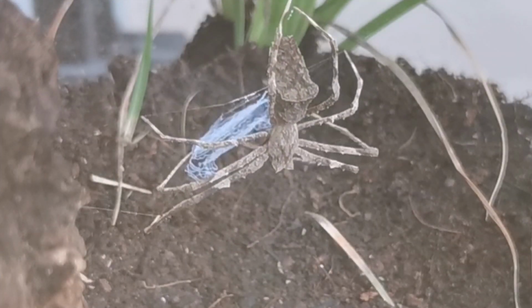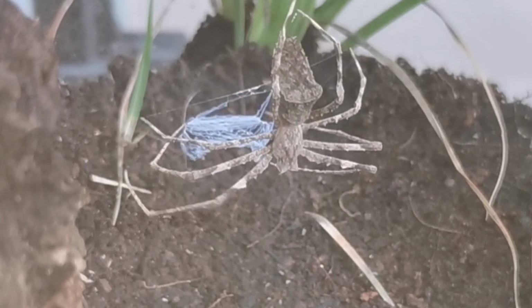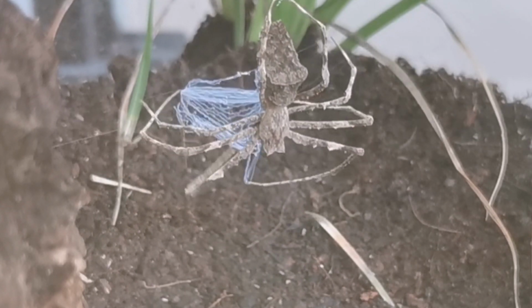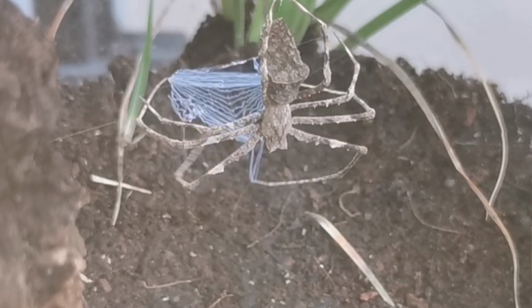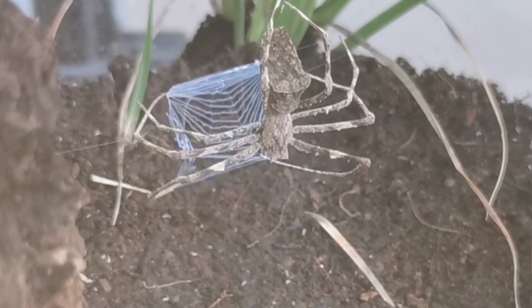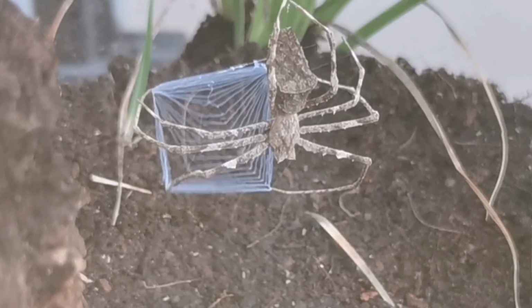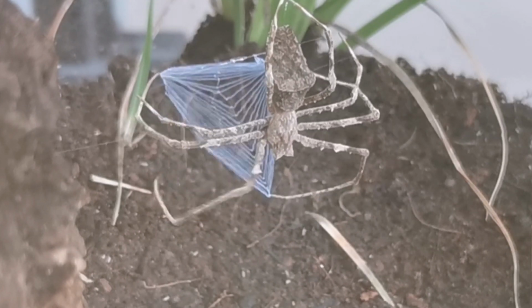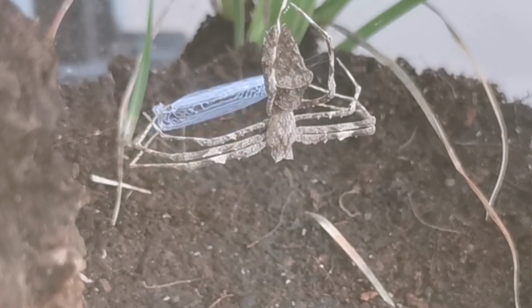And here we have just final preparations to that net now that she's picked it up again. Getting that leg attached, there she goes, and she'll give it a little stretch once she finds a purchase. There we are, and she's set again.